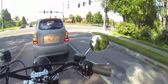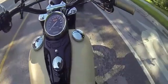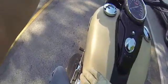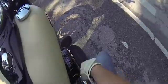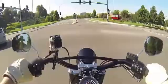Really, really love this paint scheme on this one. Of course, these bikes come in many different colors, but this sand camo denim, I don't know, man, with the black running up through it, it's just an absolutely beautiful paint scheme. I love it. Really goes really well with all the rest of the black on this motorcycle.